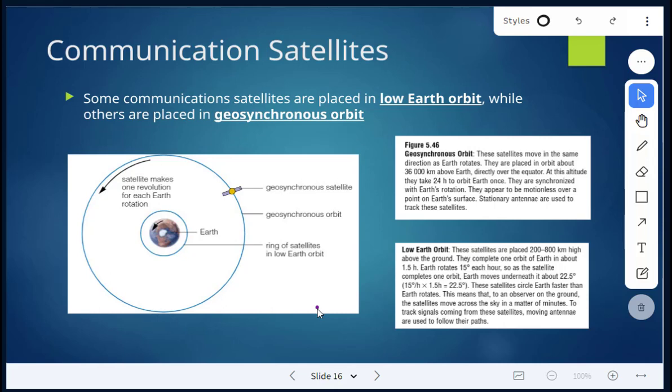It's about 200 to 800 kilometers high above the ground, and satellites are placed right here. They complete one orbit of Earth in about 1.5 hours, and they circle Earth faster than Earth rotates, so they move across the sky in a matter of minutes. They have antennae, we can track signals, and so on. So when we talk about communication satellites, they are placed here in that low Earth orbit.